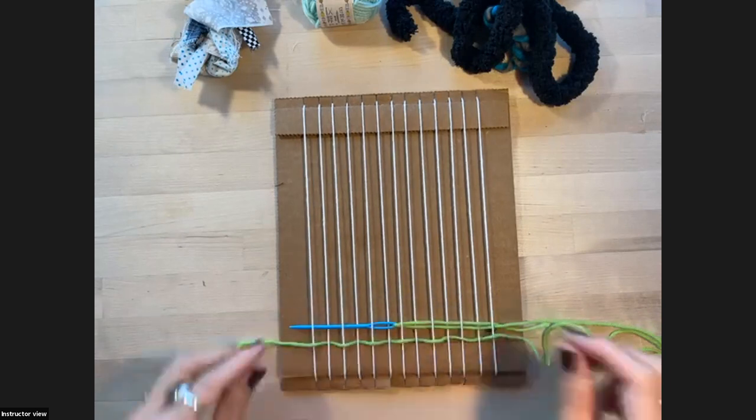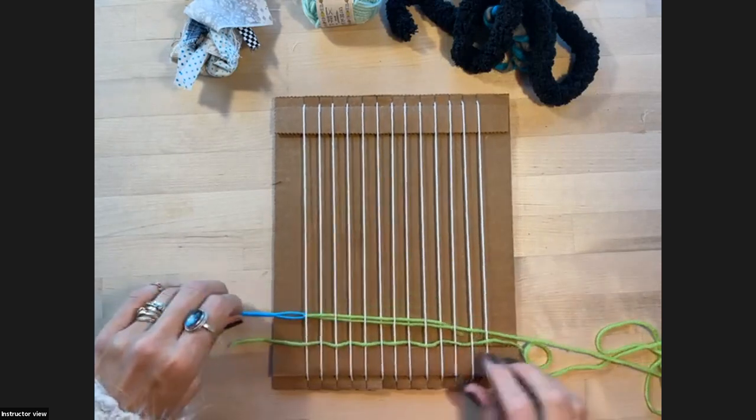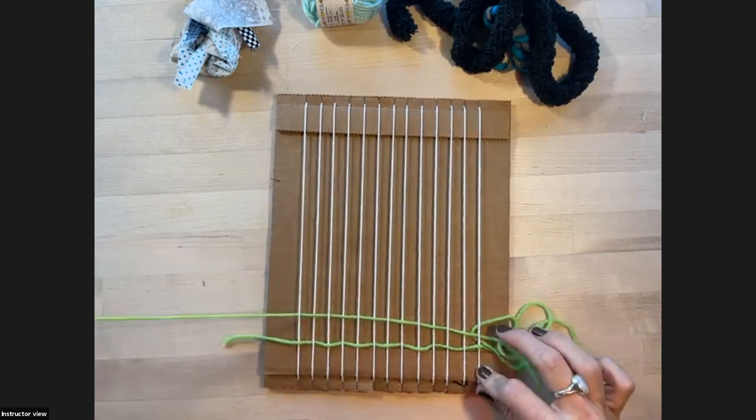And it's really up to you kind of how you get it through there. You know, different fingers are comfortable with different things. But the needle certainly does help to get you through.